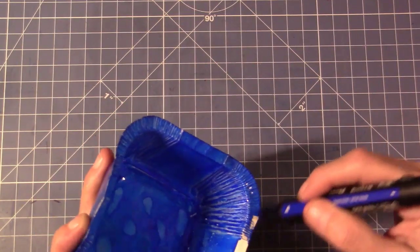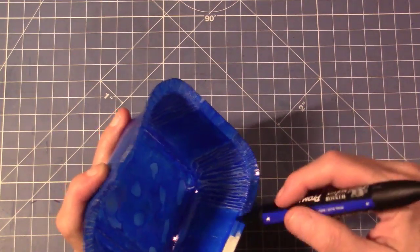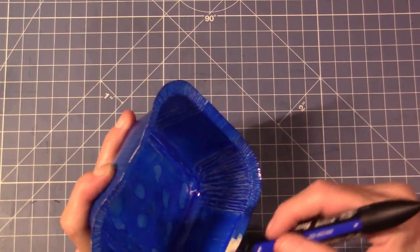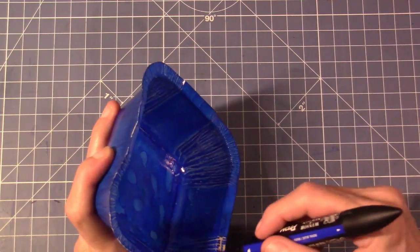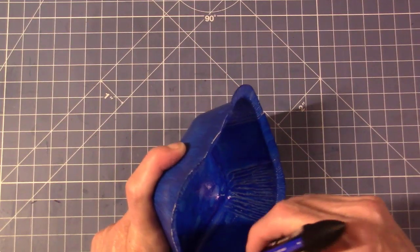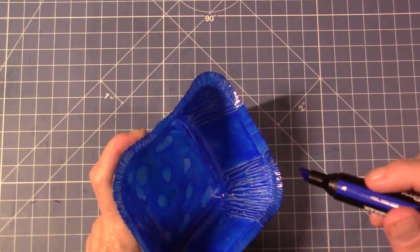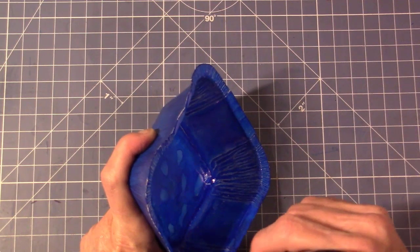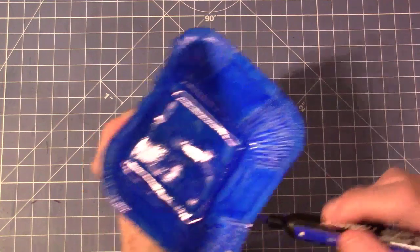So, this is, I don't know what this is. The paper dish vlog. Yep. Is there something to seal this with? What can you use to seal alcohol inks? Aren't they permanent when they dry? And I ask this because I don't think they are permanent when they dry. I think they can chip off, and I'll show you what I mean in a minute as soon as I get done with this part right here.